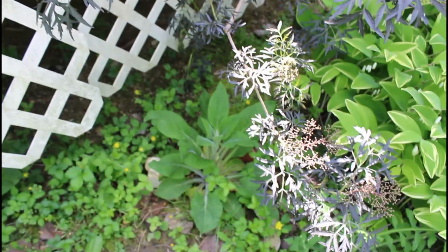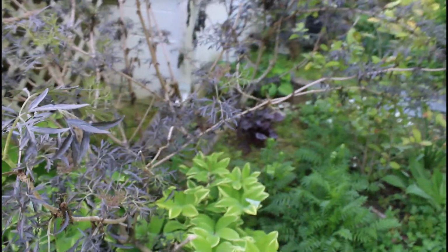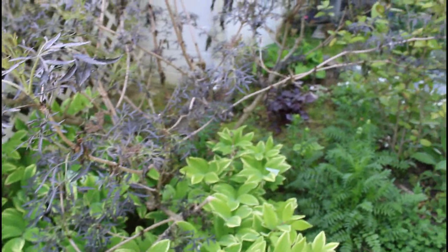So, and you can see amongst the weeds here, there's also some foxglove popping up. I also have my elders getting ready to bloom. I never did prune this thing. There's another thing that I meant to do and never got around to. So I'm going to wait until after it flowers and then prune it back.